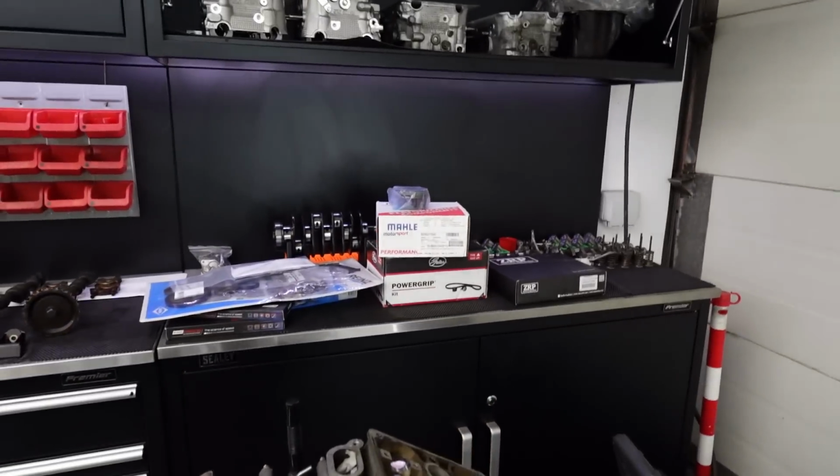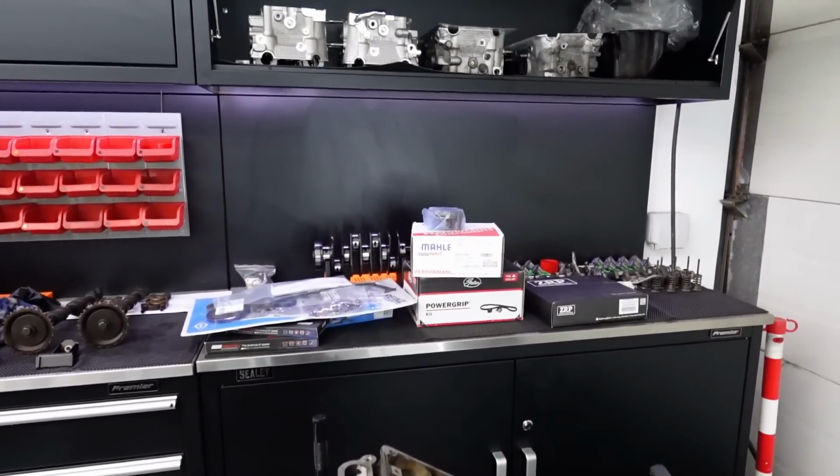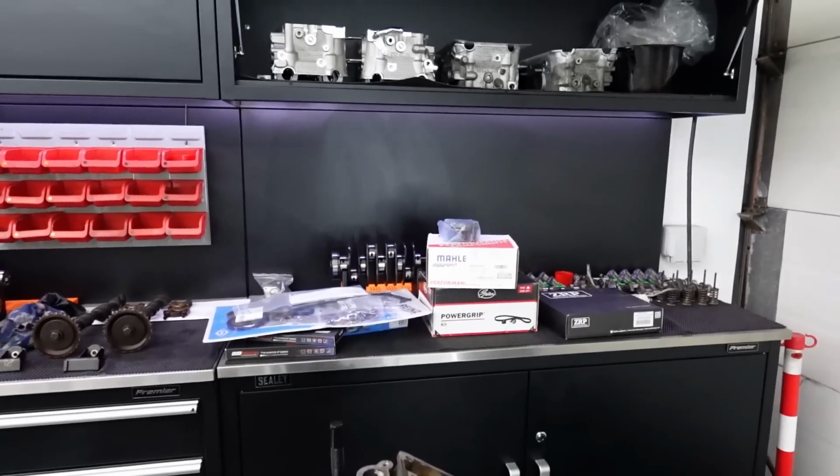We've got all the bits now for the Subaru. So you can see the Mahle forged pistons, Gates belt and all the gaskets, Reinz gaskets, King Race bearings, so all the trick stuff there, guys. And really looking forward to seeing it get done, but Isaac is absolutely buzzing to get in amongst that Subaru. You know what he's like with his Subarus.